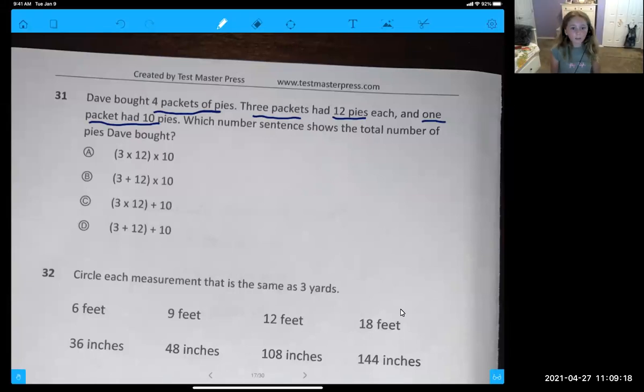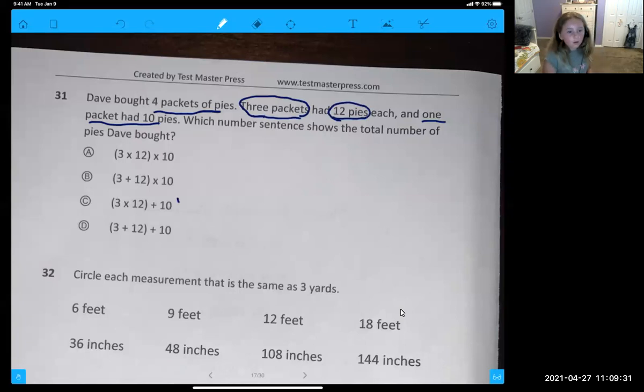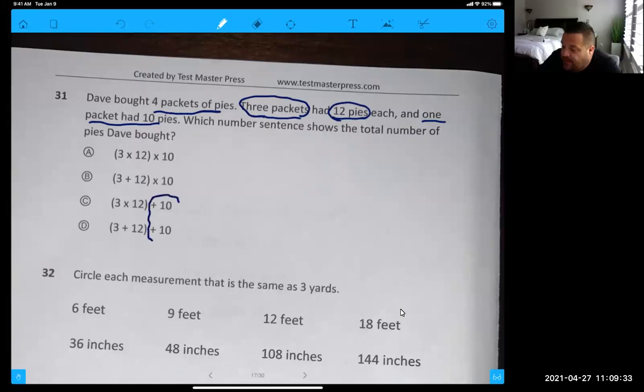So he bought 4 packets of pies. Well, there's no 4 on any of these problems. So well, that's still okay. 3 of them had 12 and only 1 had 10. So we're definitely going to be adding the 10 in at the end. Don't you agree? Multiplying by 10 is not going to work, so these two get out right away.